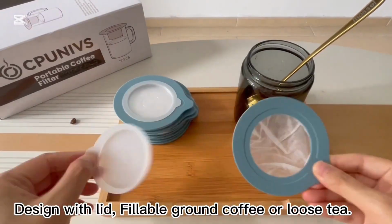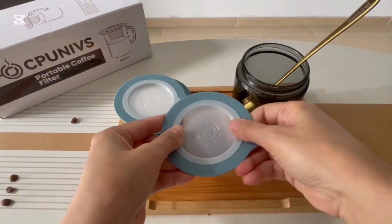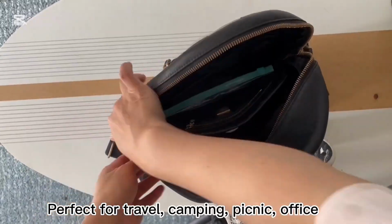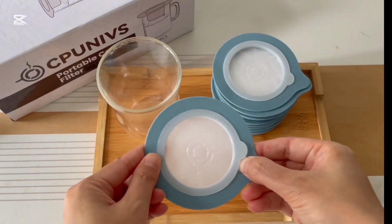Its lightweight, collapsible design makes it easy to pack and take anywhere. Plus, the vibrant blue color adds a fun pop to your coffee routine. So, take this simple yet effective coffee maker on your next adventure and enjoy fresh coffee, anytime, anywhere.